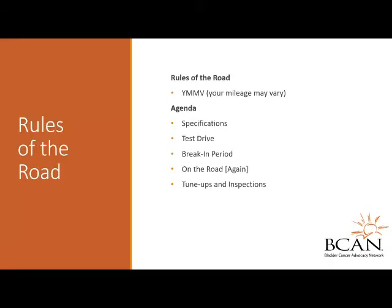Okay, so I want to start with some rules of the road. One thing that's pretty clear from what you've heard already, and you should continue to keep in mind, is that your mileage may vary. In other words, something that is true for me may not be true for Lydia, or true for you as well. We've already gone through the wonderful engineering marvel that is a neobladder. Dr. Danishmand did a nice job of taking us through the technical specifications.